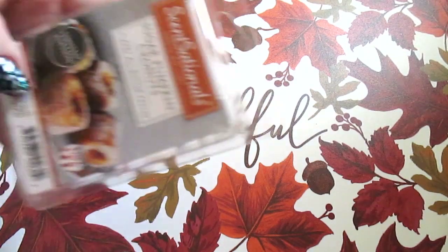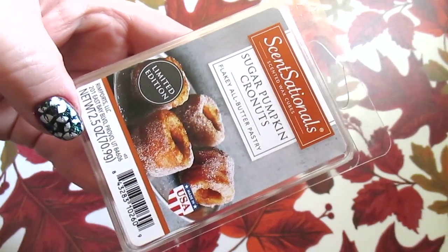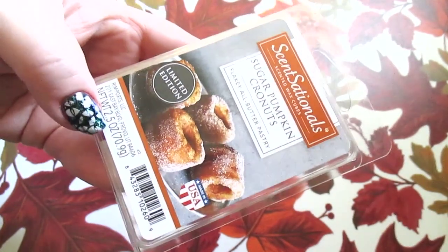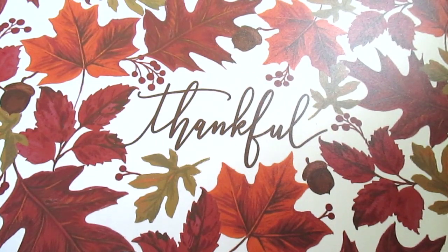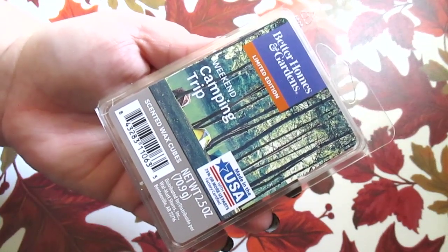I also did pick up the sugar pumpkin cronuts. I don't know, I probably just butchered that. Anyways, all these are limited edition. This is a pumpkin bakery scent, and I also got the limited edition weekend camping trip.